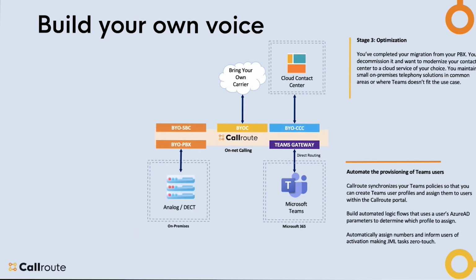So you've now completed your migration from your PBX, maybe you want to decommission it. And this is the point where you don't have to go and replace tannoys or analog devices with SIP devices, or you don't have to go and replace your DECT solutions with Teams certified DECT solutions. You can reuse what you have, just connect them to Call Route. We'll route them to Teams and Teams to them.